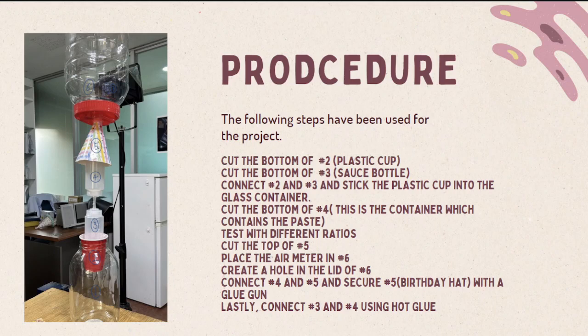Now, before attaching the birthday hat and the plastic container, which is number 6 on top, you go ahead and insert the air meter into number 6, the plastic container on top. And then we went ahead and created a hole in the lid of number 6 and attached the plastic container to the birthday hat.